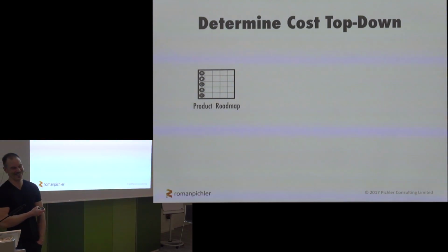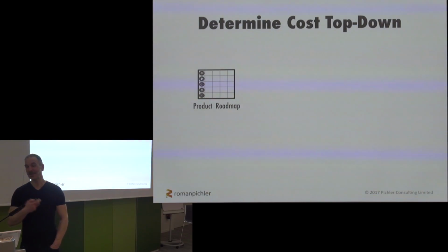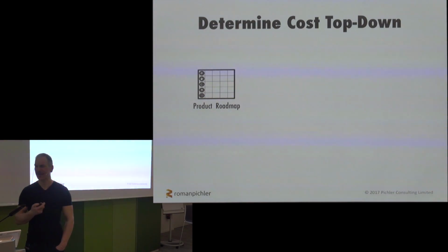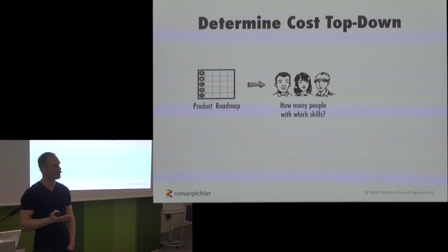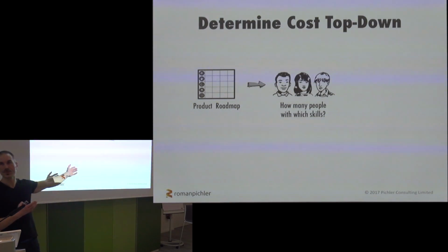So start with your product roadmap. At least your candidate product roadmap. The roadmap you've created together, everybody feels like, yeah, that sounds about right. It sounds about like a good, realistic plan. Okay. Then ask yourselves now, how many people with which skills would you need in order to deliver, to meet those goals within the time frame stated?